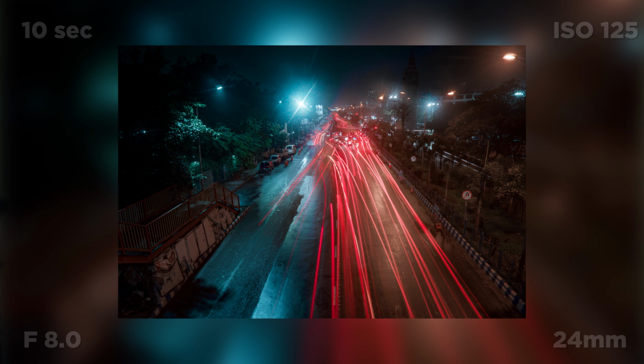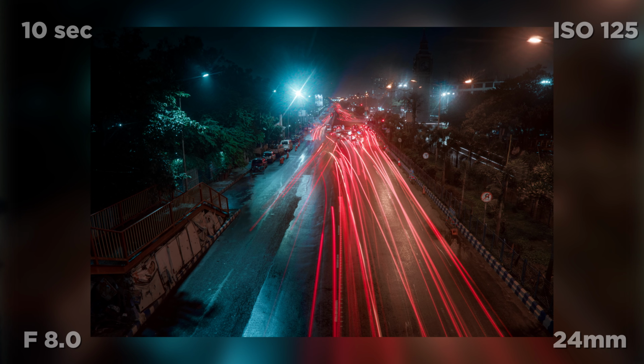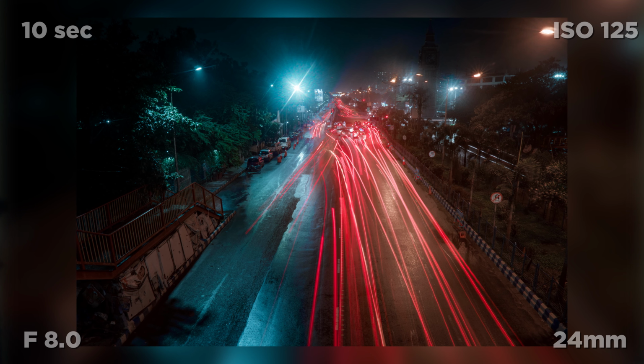The last one is this image. I just focused on the single lane rather than both lanes in this image, because there were too many wires on the divider side. To avoid this, I took the single lane only. I could have gotten rid of those wires in Photoshop, but I try to minimize my post-processing work and get a good, correct image in camera only. So these were the photos which I took tonight.